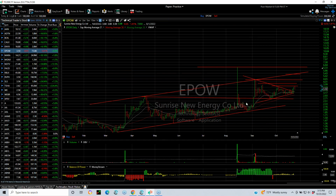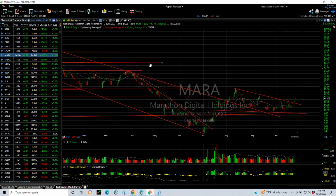EPOW, looking very good here. It's right at the point of the apex and broken out of it. Needs more volume though. Keep an eye on this one over 3.75, 3.80. It could run into the mid 4s and even low 5s very quickly. That's a personal holding as well.